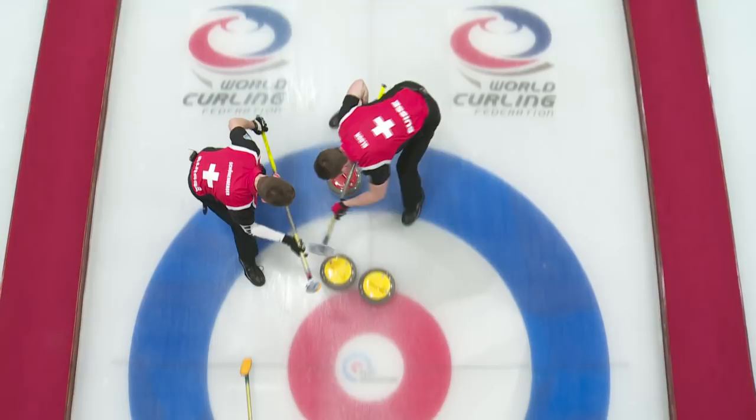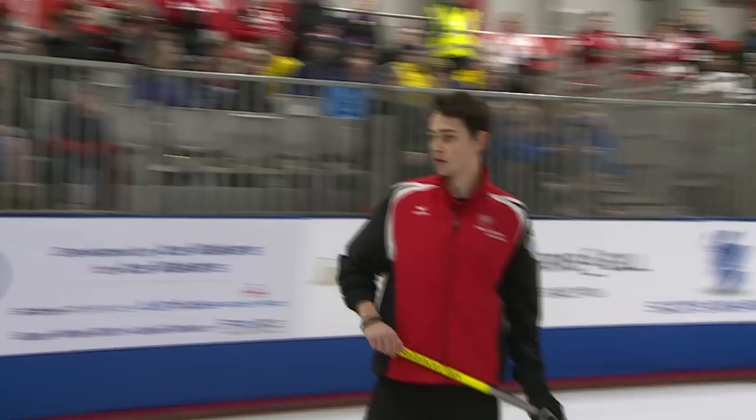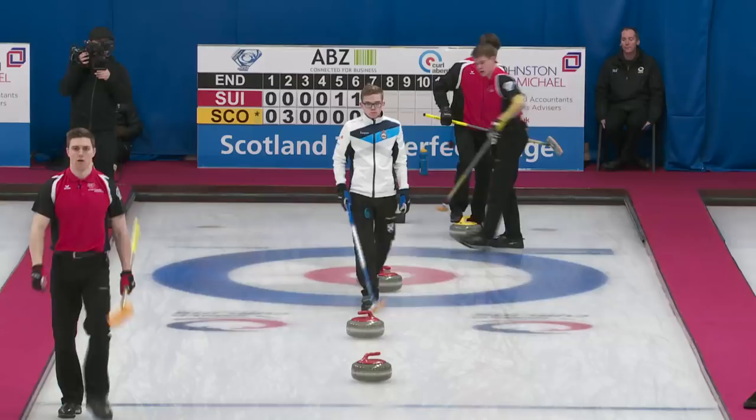Trying to tap and roll over. Plays that perfectly. Come on. It's a great result. Feel good by Simon Hearn. Also removes that one yellow from play.